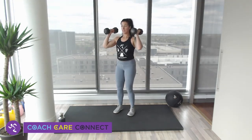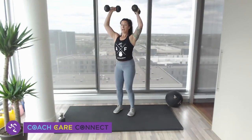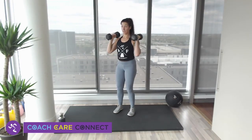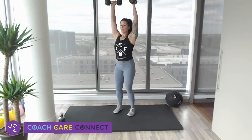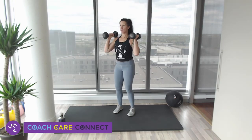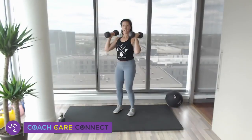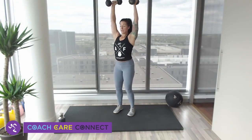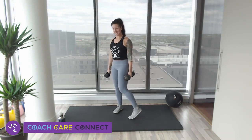Remember again, we are keeping and feeling motion on the way up and on the way down. So it's not here and then just slop it down. We're going to use it both directions for strength day. Like I'm punching through the ceiling, my fists are facing the ceiling, my wrists and hands and arms are in alignment, and rest.